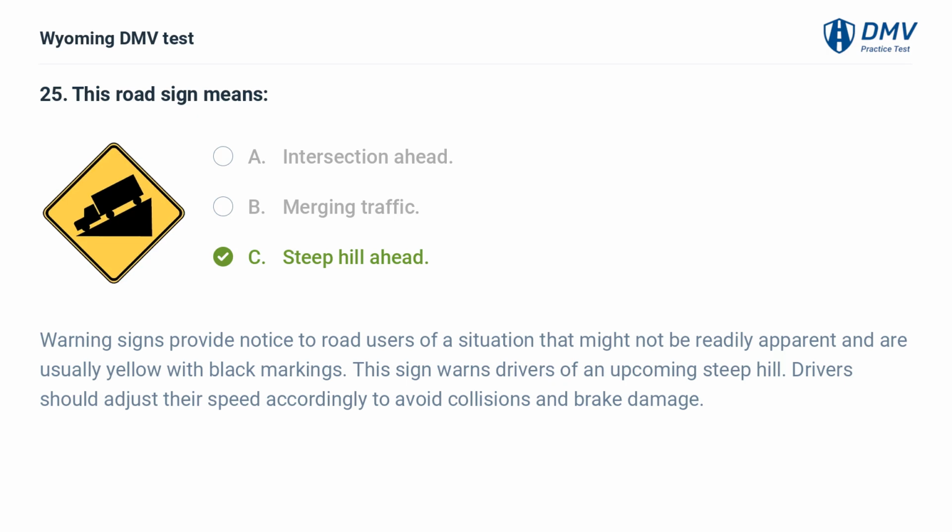Warning signs provide notice to road users of a situation that might not be readily apparent and are usually yellow with black markings. This sign warns drivers of an upcoming steep hill. Drivers should adjust their speed accordingly to avoid collisions and brake damage.